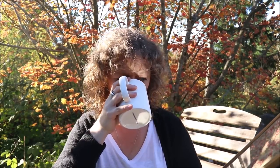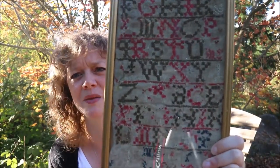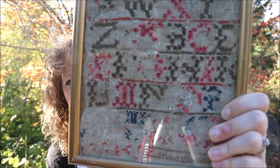Okay, so I think I just have a couple more things. I wanted to show you an antique sampler that I have. This is Scottish, I think, based on colors and composition. And this is not your wealthy Scottish girl sampler. It is as primitive and rough as they come.